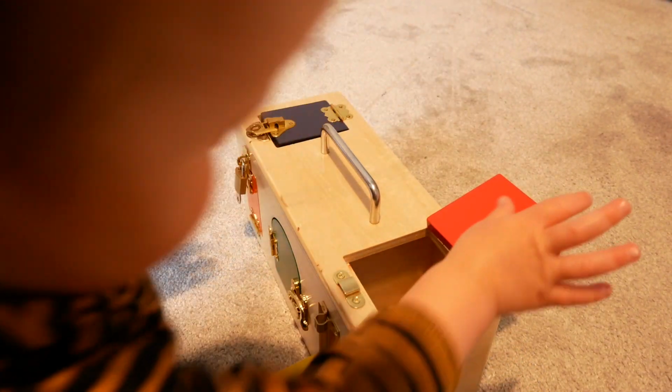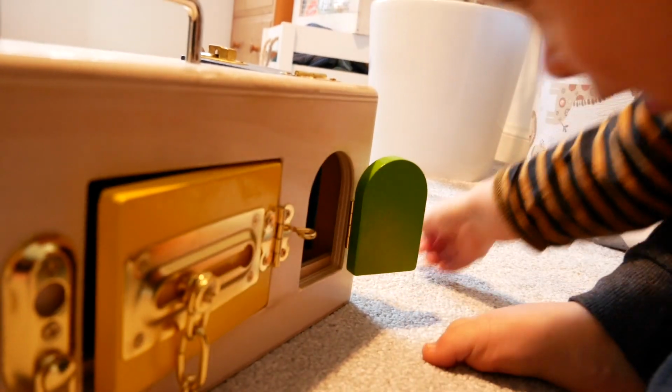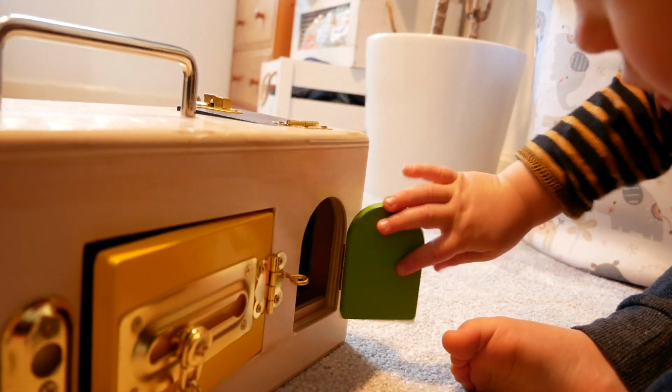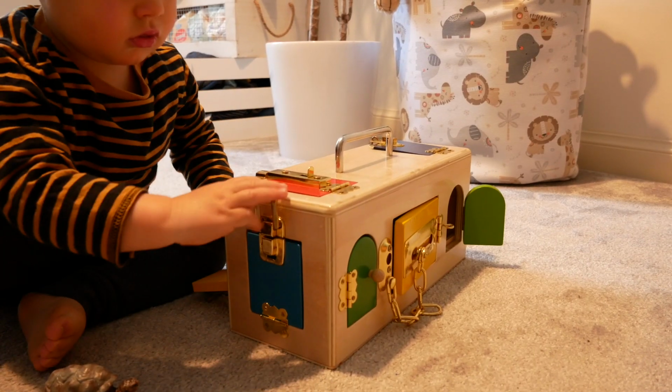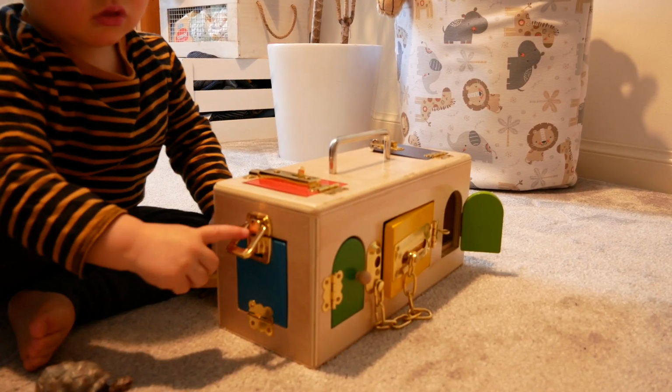He also has so much to learn with this at 20 months, and I'm absolutely amazed by the patience he has with it and how much time he will spend on the locks that he hasn't quite worked out how to do. You see him develop his dexterity as he tries to work out how to unlock every single compartment. Ben still hasn't worked out how to undo every single latch, so it's the continuous level of challenge which makes this toy really appeal to me.